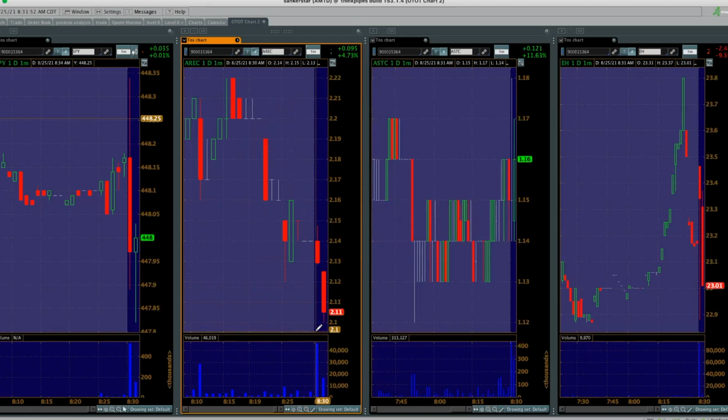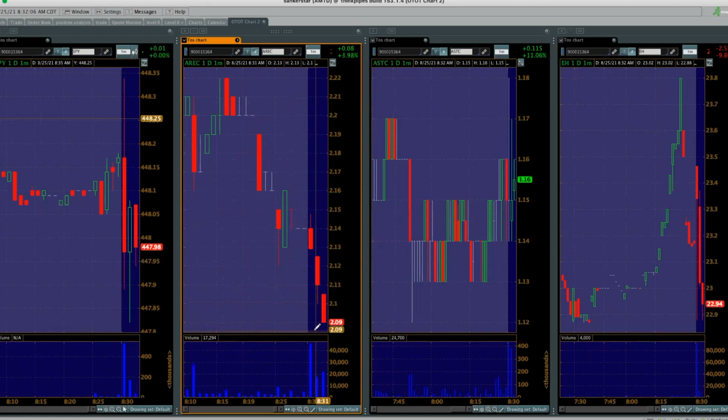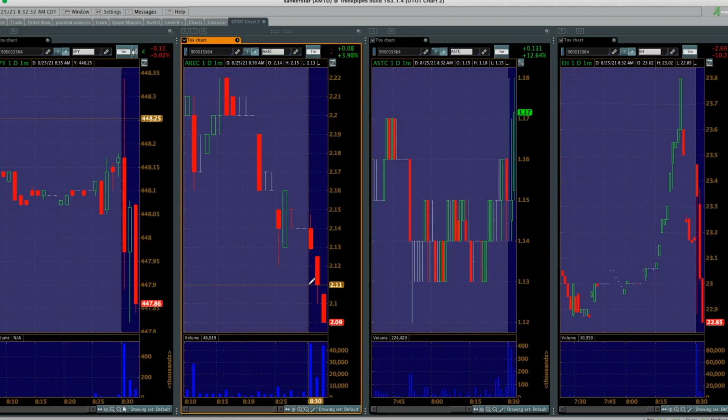So it's got to hold that 2.10 here. So again, 1 penny below the low of the day, and we'll see if it holds here. Again, this is AREC long. Okay, didn't hold, so we're down to 2.08 for covering and 2.11 for our entry. It's got plenty of volume. So again, waiting for 2.11 for that entry with the 2.08 stop at the bottom. If we don't get it, we're not in it.